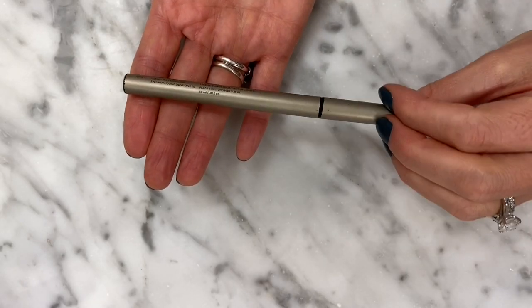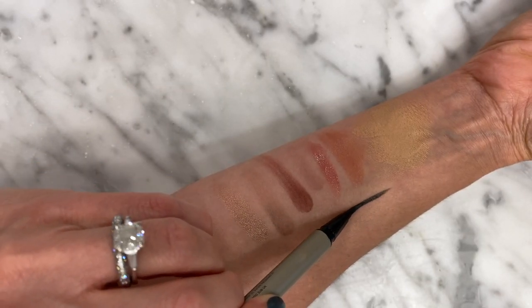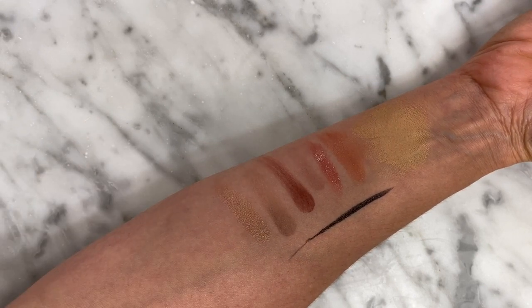Then I go in with the Ilia Clean Line Liquid Liner in the color Midnight Express. It only comes in one color. This is a classic black, but it's not the blackest black I've ever used. It's not a super jet black, not a super rich black, but I love the tip of this. If you are looking for an eyeliner that stays in place but aren't good with liquid liners or have never used a liquid liner, I would recommend this.